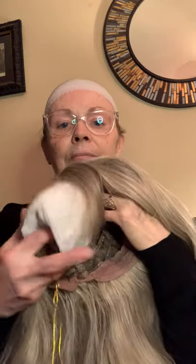Like I said, I got everything with bangs because I don't like the lace front caps, because I don't think they... I mean, you've got to sit and pluck hairs out and all this stuff. And I'm just doing this for fun. It's not like I'm somebody that needs a wig to get by every day. So, oh, this fits actually pretty good.